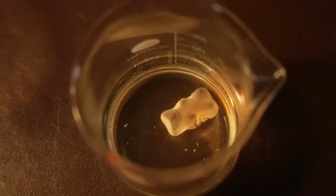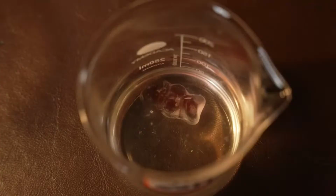Well, these two have expanded in size. The gummy bear in the weaker salt solution has absorbed a lot of water. The osmosis effect wasn't quite as strong, so the water wasn't withdrawn from inside the gummy bear, rather the contrary. Water was absorbed from the solution into the gummy bear. And of course, that's even more the case in the one in pure water because there's no salt at all. So this one has expanded and expanded to its maximum size.